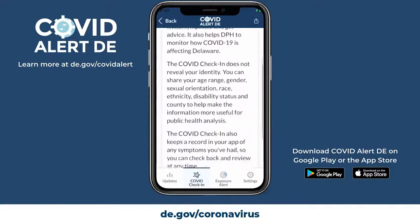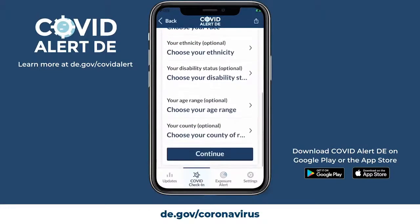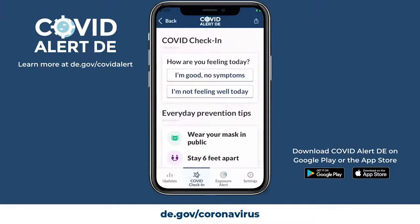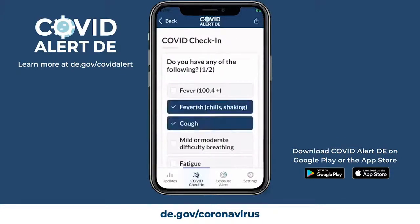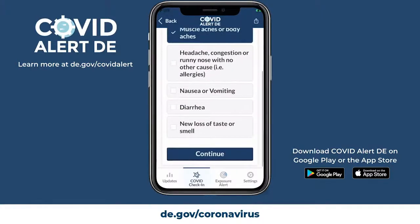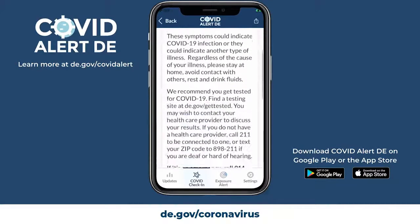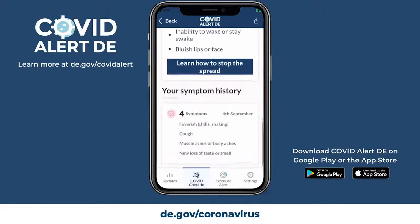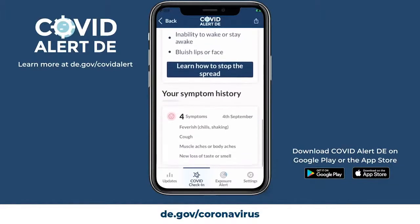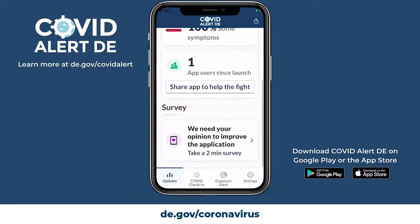Next, you will be prompted by COVID Alert DE to enable the Exposure Notification System, or ENS, on your device. During your first COVID check-in, the application will ask you a series of optional demographic questions. Any information you choose to enter will remain anonymous at all times. Once every 24 hours, you have the option to perform a daily COVID check-in. This anonymous information can help you keep a record of symptoms or changes in your health that you may be experiencing. If during the COVID check-in you record any symptoms that may be related to COVID-19, you will be presented with recommendations and links to additional information about COVID-19 from the Delaware Division of Public Health.